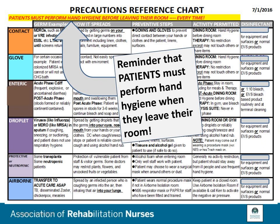This is our little handy-dandy chart for the way we do precautions in our setting, and you'll notice that the top yellow line is a reminder that patients have to perform hand hygiene when they leave the room. So it's not only our hand hygiene that matters, because patients and families are going throughout the building. They have to do the same hand hygiene we have to do when you leave the room or go into the dining room or go into therapy. The staff that's overseeing them needs to make sure that hand hygiene is being done by the patients and families.